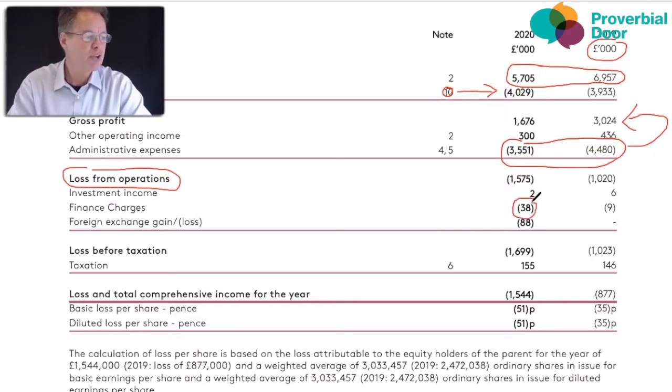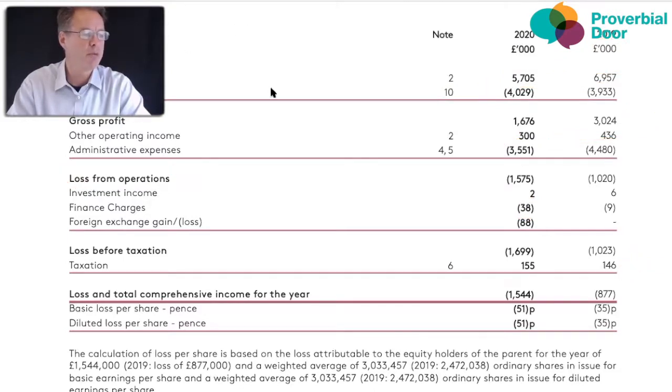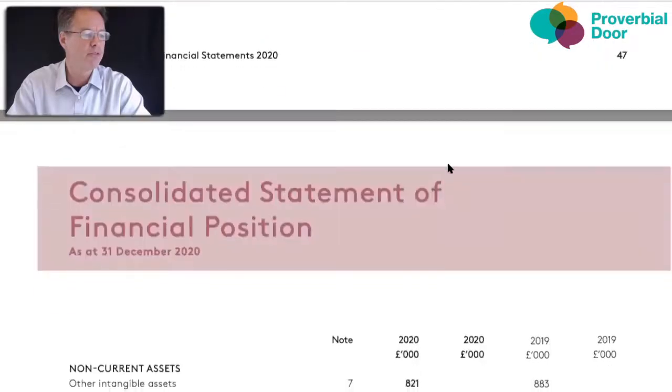Finance charges, pretty small, suggesting they probably don't have any debt. This is probably related to finance leases. So, rather than buying their desks, they lease their desks, rather than buying their computers, they lease their computers, and that's where the interest comes in there. And there's a positive tax because they're making a loss. They're managing to get some tax refunds. Okay, so not the healthiest profit and loss account for an organization.